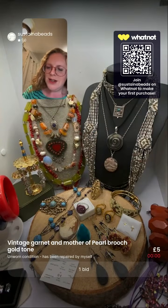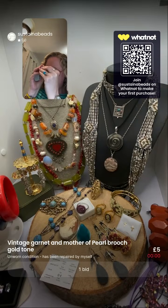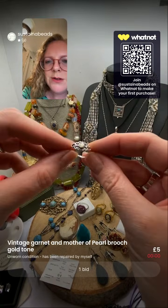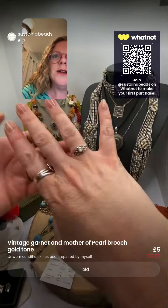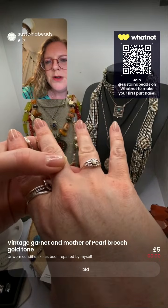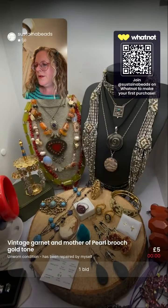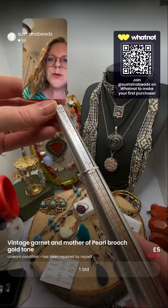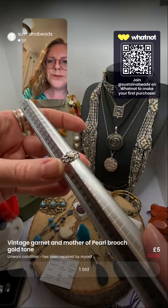So let's have a look at this one. This one I think is a B. Do you know the brand B as in BEE? Yes, it says B925, and I think it's a little bit of mother of pearl shell in the centre there. It's a really diddy little dainty one. So sterling silver, and it is a size N or a small 7 if you're in US sizes.